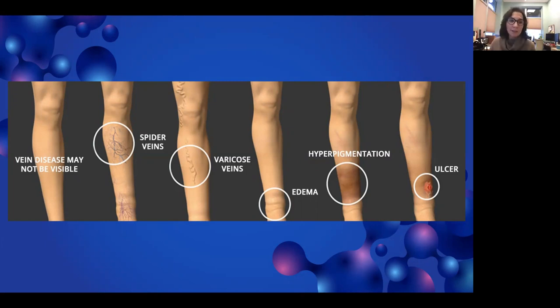The veins may not be visible, as we see in the first picture, or you can have spider veins, varicose veins, which are the bulgy veins on the surface, edema or swelling, especially seen at the ankle and in the lower calf, hyperpigmentation, which means discoloration of the skin, and actually hyperpigmentation can happen first, and then the skin can become very leathery. And then on the far side, we have an ulceration, which is a non-healing sore of the leg, and it doesn't heal well because the leg isn't being drained well. And when that happens, it's very difficult to either cure an infection or to get anything to heal because of the swelling and the poor drainage from that site.